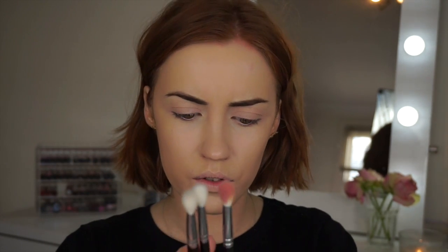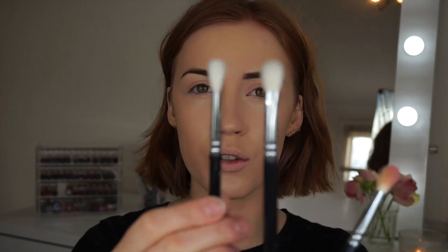So this one is really similar to a 217 by MAC, but this is a short, thin version, great for cut creases and getting really in there. And this is a bigger, thicker version, dirty, but love them. So first of all, I'm going to go in with these guys.